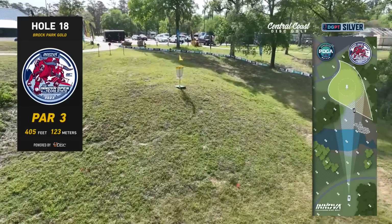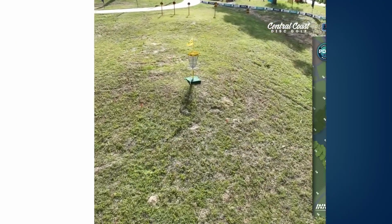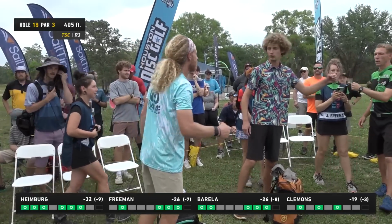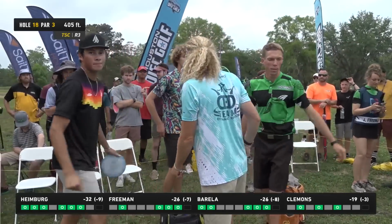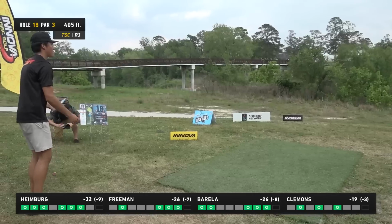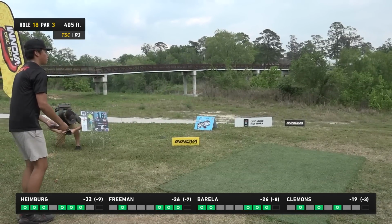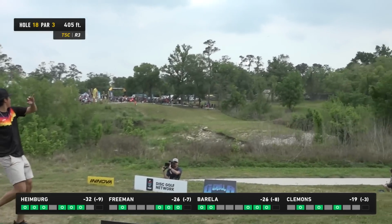It's a par 3, 405 feet. Probably plays more like 430. Yeah, I think so. Slightly uphill. Seems like we've had some kind of headwind most of the days, and most of these guys are looking to play a pretty overstable disc here. You don't really want any guesswork on whether the disc is going to fade or not on this shot. Little headwind right to left here.